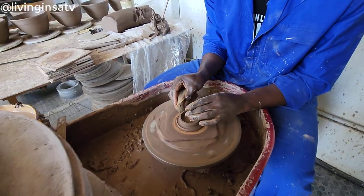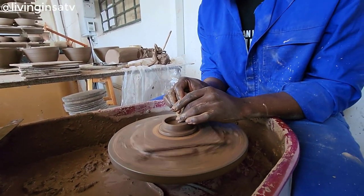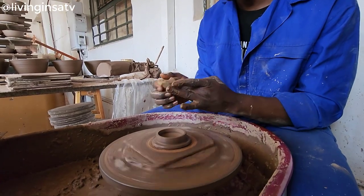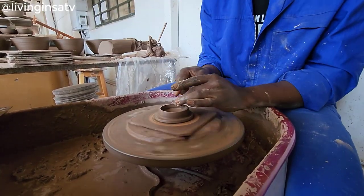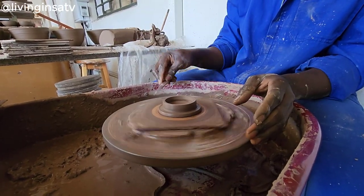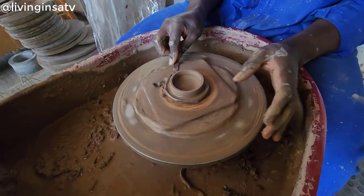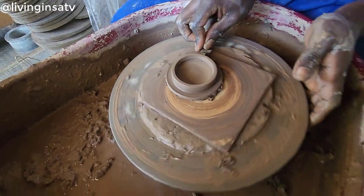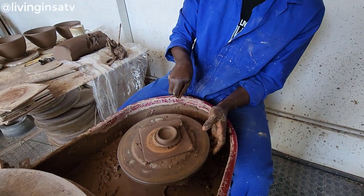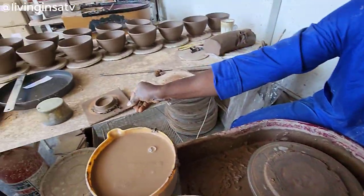This takes some serious skill. How long have you been doing this? It's been some time now. But look at that, it's like it's been done by a machine. Your level is just amazing. Yeah, precisely. So I separate the whole piece from the base by cutting it out, and if I leave it, then it gets stuck. Wow. It destroys the whole thing.